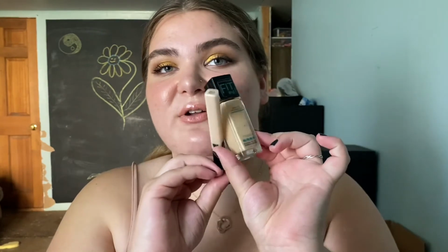Next, I want to talk about foundations. Again, I have two foundations here. The first one is the Maybelline Fit Me Matte and Poreless Foundation. These two, the concealer and the foundation, go hand in hand. Obviously, they work super well together, but this also works really well with basically any other concealer that is in my collection. I just love this foundation.